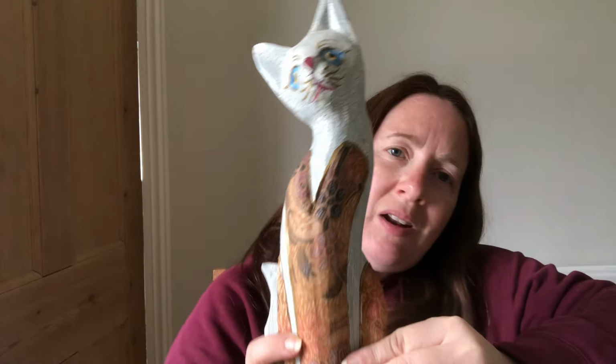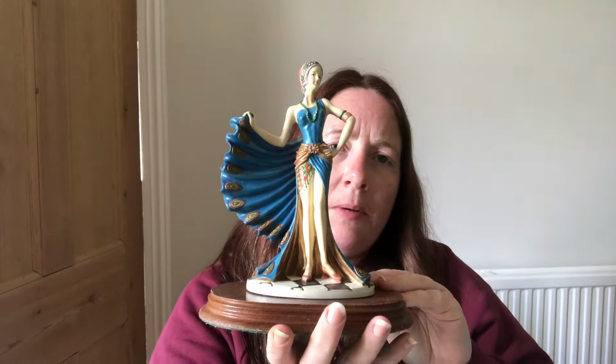Then we have a cat. Don't have much luck with cat ornaments. This is wooden, nothing on the bottom. We've got some big cat ornaments we've had for ages, haven't sold. And then we've got this lady. She is the Leonardo collection, the Charleston, 1988, foreign.